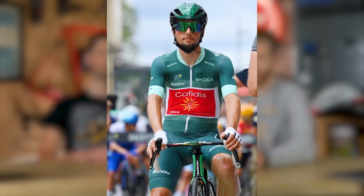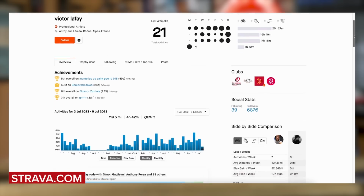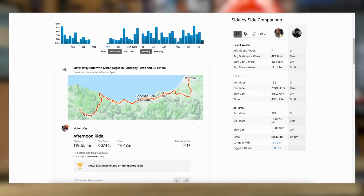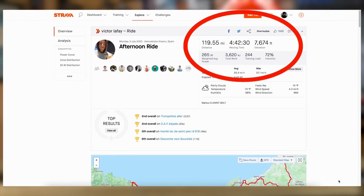So I found it particularly interesting hearing all about race radios, but you have been doing some research into the power from Victor Lafay, haven't you? Yeah, one of the great things about this modern era of cycling is a lot of the riders upload their rides to Strava, which means you can scrutinise and analyse them. And some of them also upload their power data, which is brilliant. I love the transparency of that. Like, what have you got to hide?